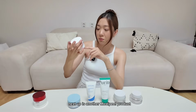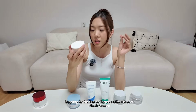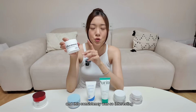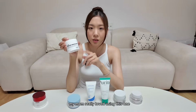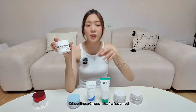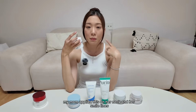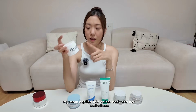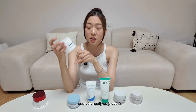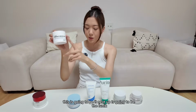Next up is another Medipeel product, the Collagen Nati Thread Neck Cream, and this consistency was so interesting. My mom really loved using this one. It basically has a thread-like texture when you touch it, and you just apply it on your neck. My mom applied this on her neck and her smile lines, and she said that it did a really good job, and she really enjoyed it. So if you guys are looking for something for your neck, this is going to be it.